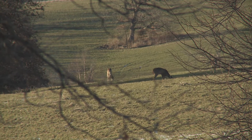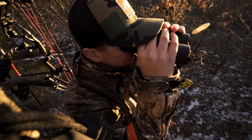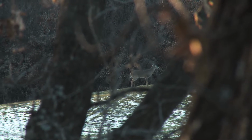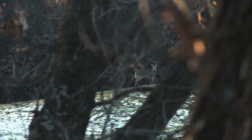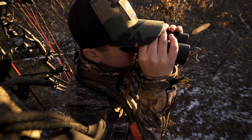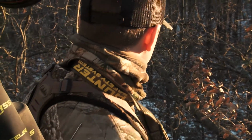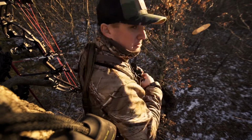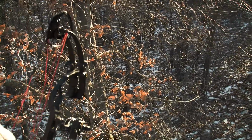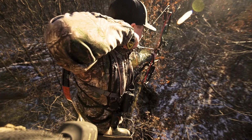Some deer working into the field right over there. That's where they were working in last night too. A couple does. Man, there's a big buck. Oh, it's a shed buck. A lot of these bucks are shedding already. That looks like a big body old deer. Alright.